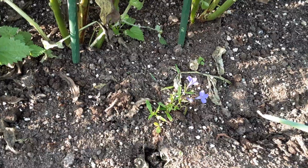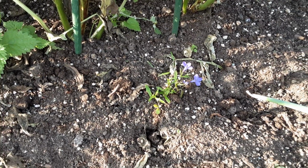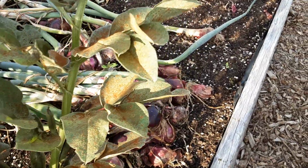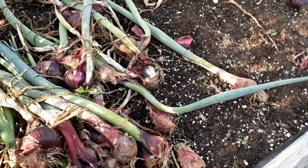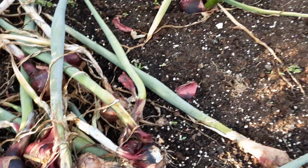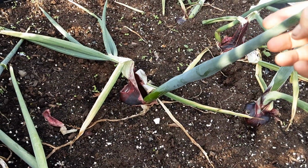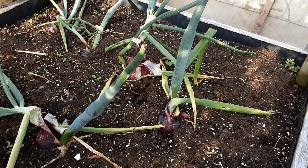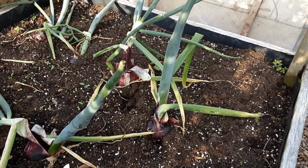It's amazing what finds its way into our growing spaces, especially if we make our own homemade compost. The onions, I did show you one of the onions. I'll try and salvage whatever I can out of these. These are the ones that have gone to seed, but no white rot, so it's a bonus.